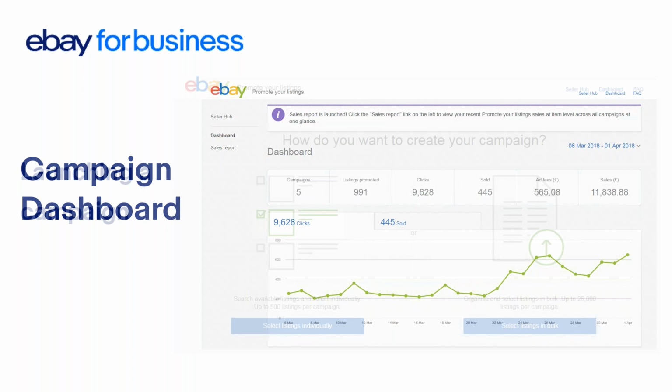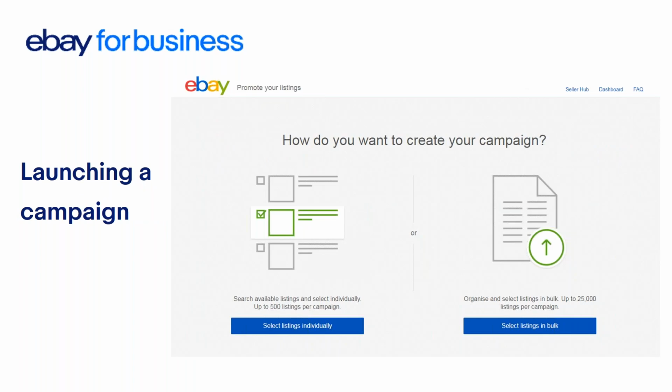In terms of launching a new campaign, we do provide two options for creating a campaign. You can select your listings individually, or you can use a bulk upload functionality to create a campaign with a significant amount of listings. For now, I'm going to spend the next couple of minutes showing you how to create a campaign by selecting the listings individually.